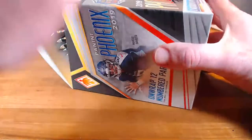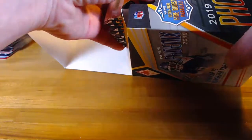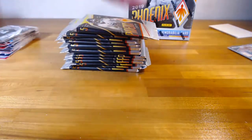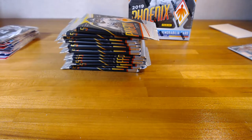Yeah, that's got to be the Color Burst then. It's a cool card. Kind of reminds me of the Hot Box parallel. Just looking quick about something for Hot Box. I don't see anything.